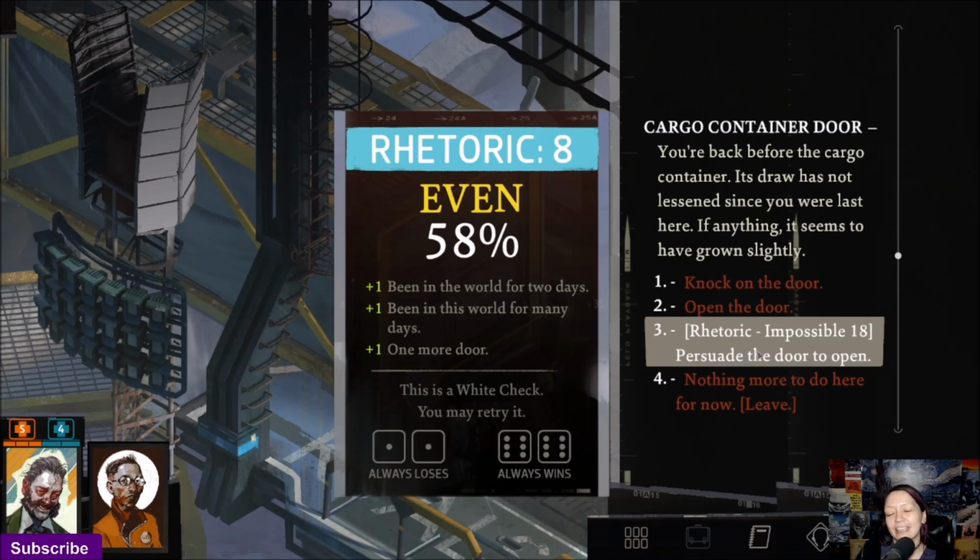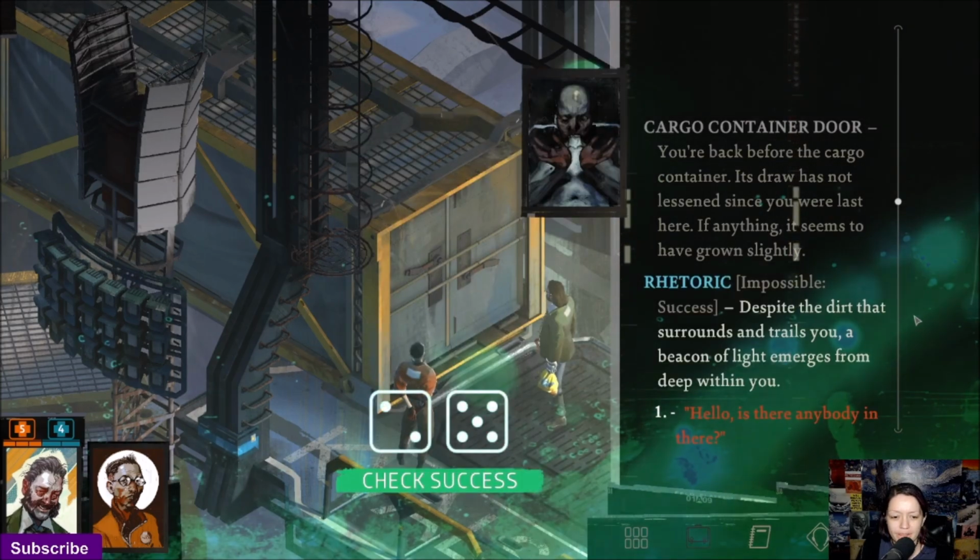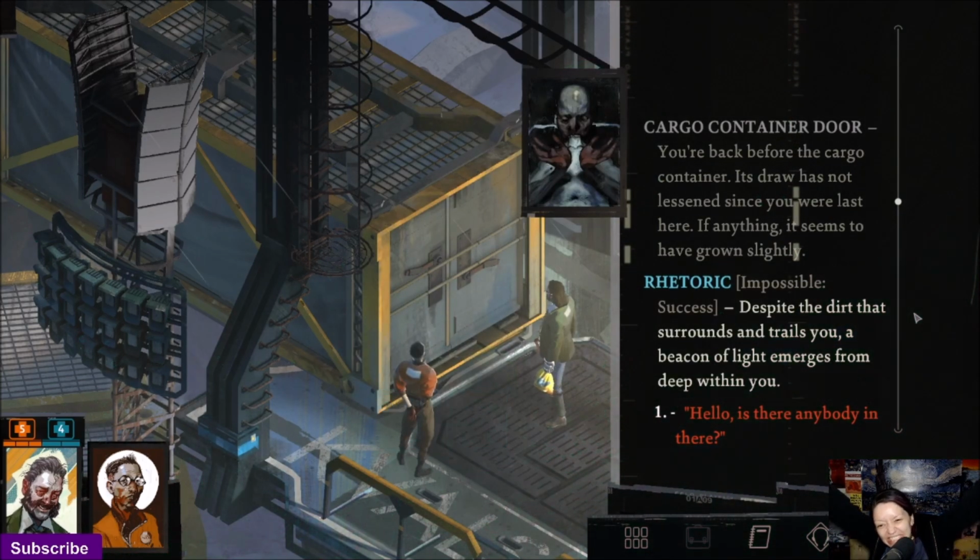Okay. Cross your fingers and your toes for me, because I have lost track of the number of times I've tried to open this now. And I really, really wanted to open. Open. I am putting my hope and all of my magic towards you. Hope and magic, hope and magic. Open. Please. Yes! Despite the dirt that surrounds and trails you, a beacon of light emerges from deep within you. I'm so excited. Okay. Sorry.